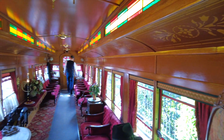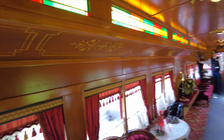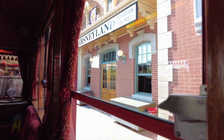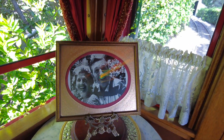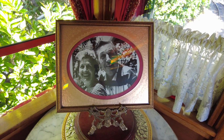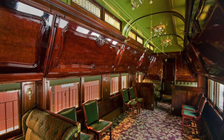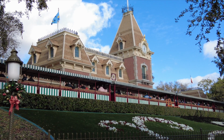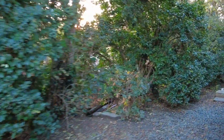If you're ever given the chance to ride the Lilly Belle presidential parlor car, I highly recommend it. It's a fun blast riding a presidential suite on the Disneyland Railroad, where you can ride within the elegance of 19th century train travel around the happiest place on earth. And speaking of ride, let's enjoy our time on the Lilly Belle presidential parlor car.